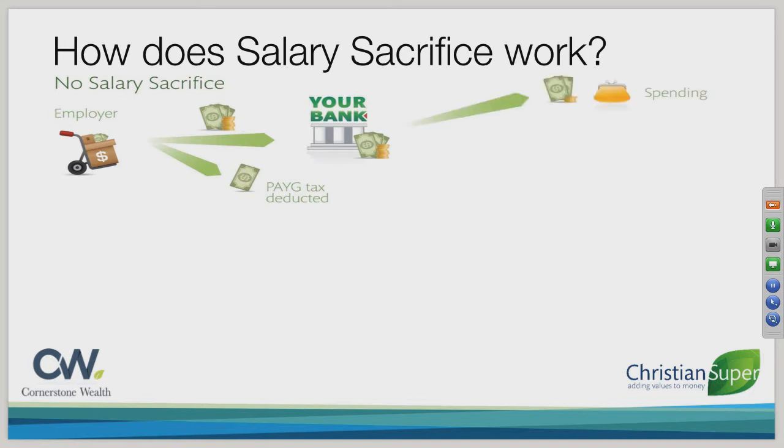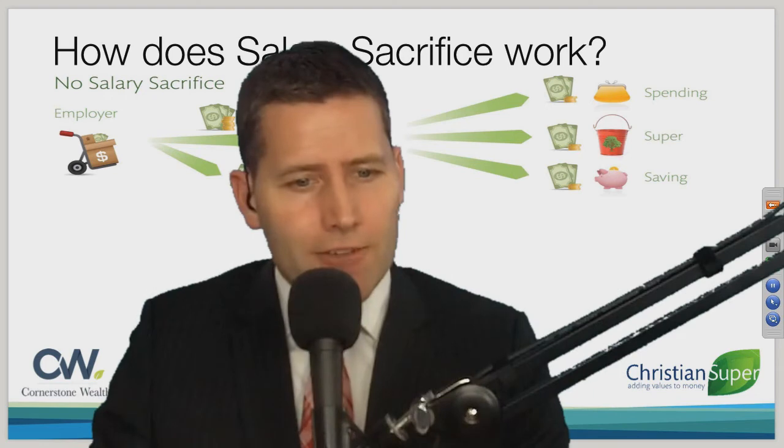you can choose to spend or give that money. You can save the money, or you could put it into your superannuation. So that's if you're not salary sacrificing.